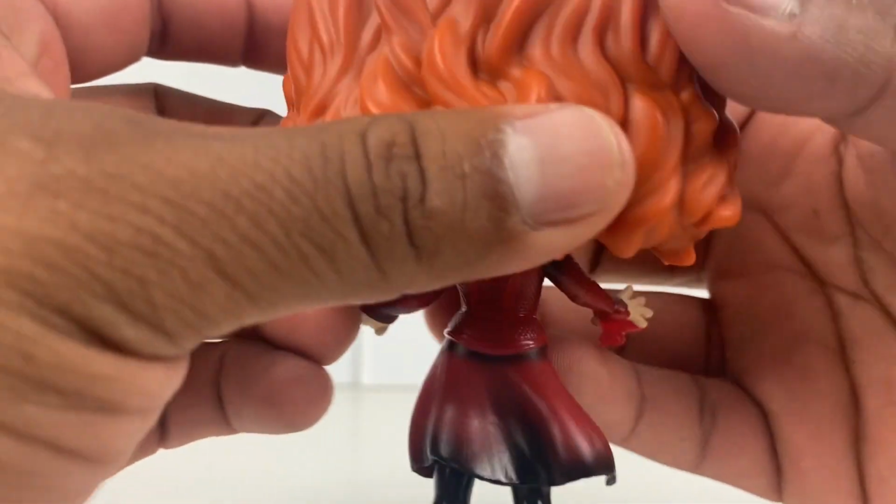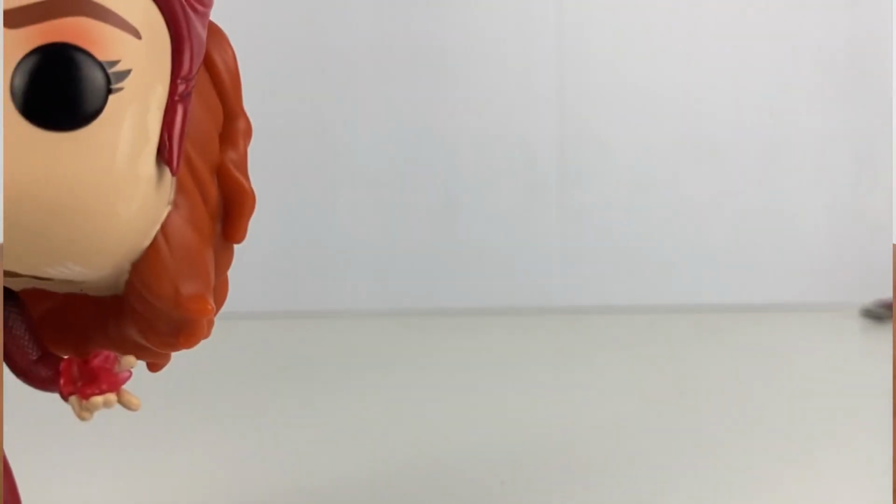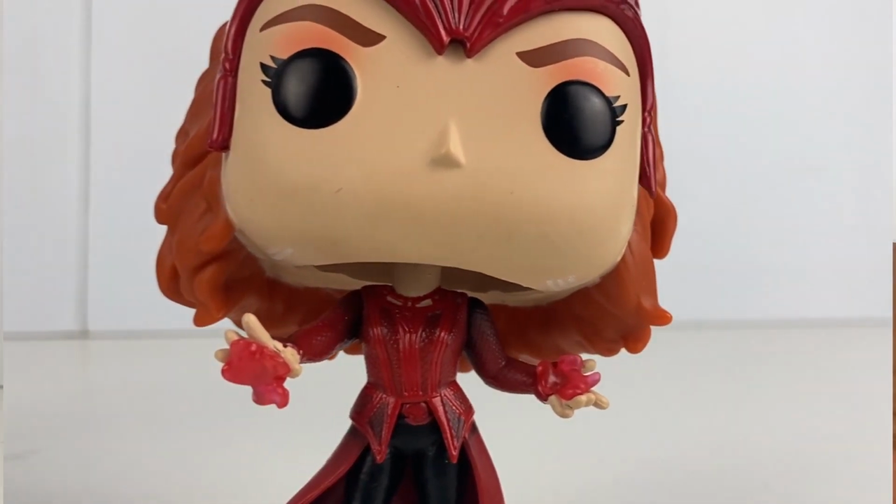Again, if you want to collect Doctor Strange Multiverse of Madness, or you're a big Scarlet Witch fan, I would suggest you go ahead and add this to your collection.